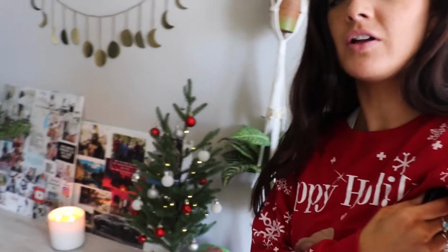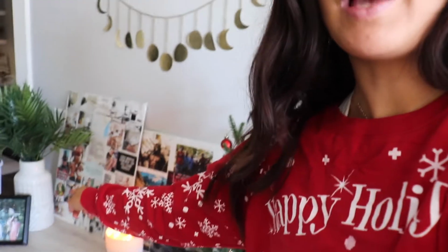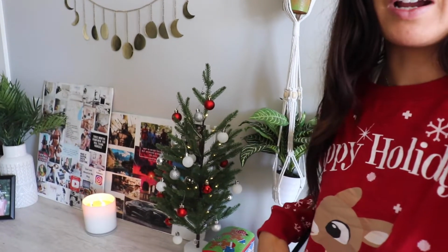I adore how this little tree came out. It's so happy. Everything on this desk makes me happy. And this picture right here, that was actually personally my dad's. I didn't just take a picture and put it in a frame, so it makes it super special. And the whole desk area is very inspirational and special to me. So this little tree is just a really great addition.